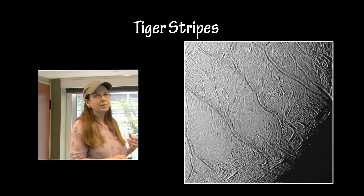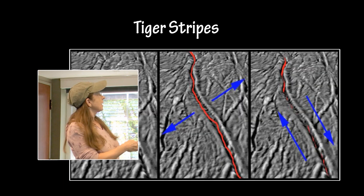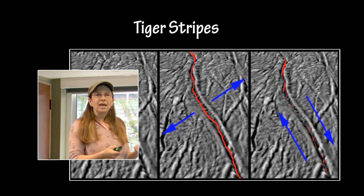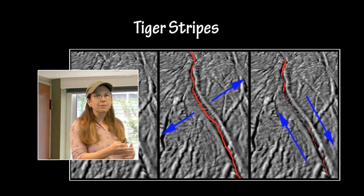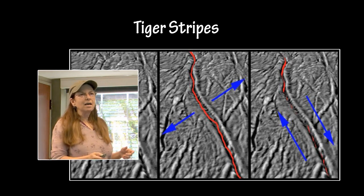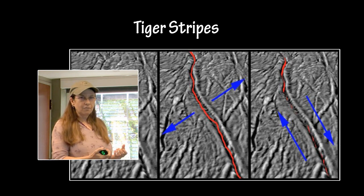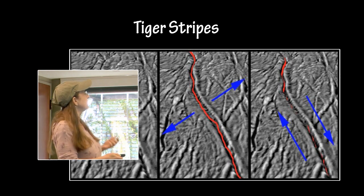This area of tiger stripes here is very similar to what's going on on the surface of Europa. It is a place where the surface is being stressed enough that sections are pushing together, being pulled apart, pushed together, slipping along. Again, the tidal forces produced by Saturn and all the other moons of Saturn on the surface of Enceladus are causing this flexing to happen. And when this happens, especially where the surface is being pulled apart, that allows geysers of debris and icy and organic materials to be ejected above the surface of the moon.